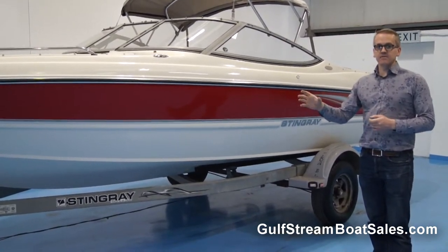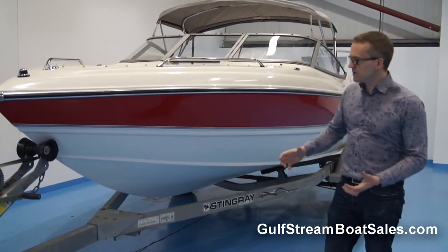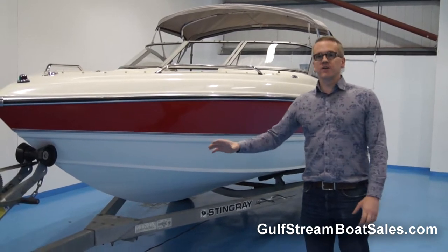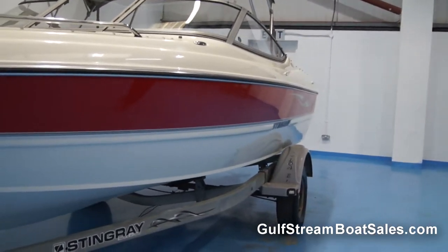I was really glad to get it in for sale. As far as we know, this boat has only ever been used in fresh water from new, and it's never been really kept in the water, so the hull bottom is the original gel coat finish, and there's no anti-fouling paint on the boat. Coming down along the port side, it's in beautiful condition.